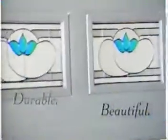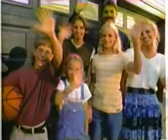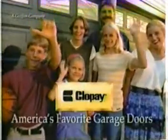DeVilbiss Air Power Company. Every minute of every day, someone buys a Clopay garage door, like the Sustmans of Stevens Point, Wisconsin, Ron and Rose Gerard of Cincinnati, Joe Dobus of Fort Lauderdale, and the Gropp family of Zebulon, North Carolina. Naturally, we'd like the next one to be yours. Call 1-800-2-CLOPAY. Beautiful, durable, reliable. Clopay, America's favorite garage doors.